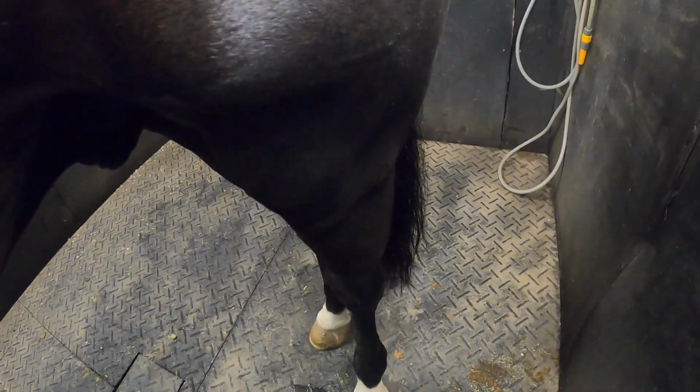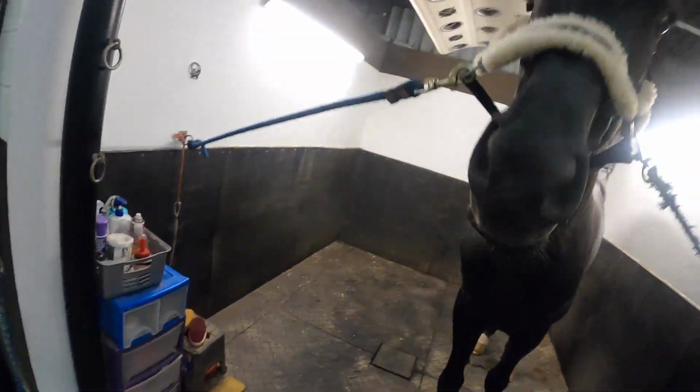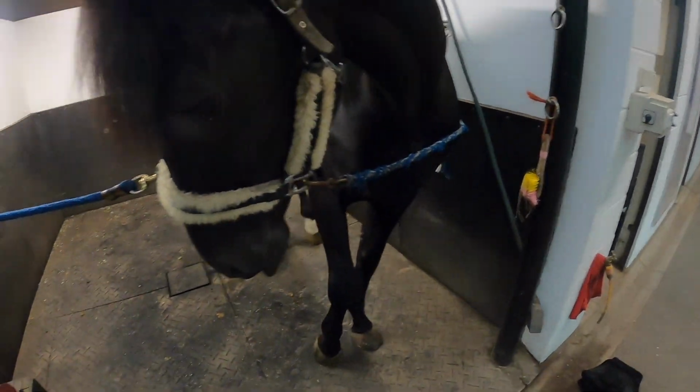So the reason he's so shiny is it's something to do with stallions. Most stallions have a much shinier coat, and I think it's to do with the hormones and the testosterone. So that is a very nice perk of having a beautiful black stallion. He is always shiny and always looking healthy.